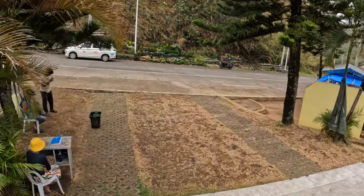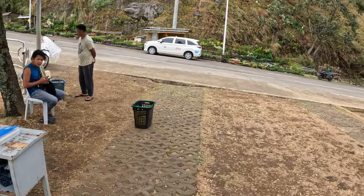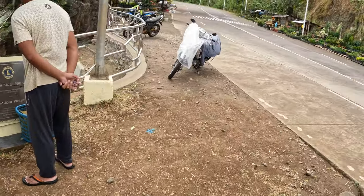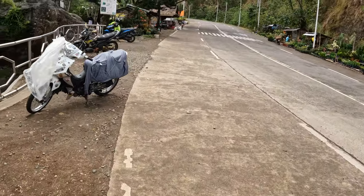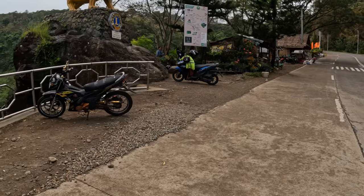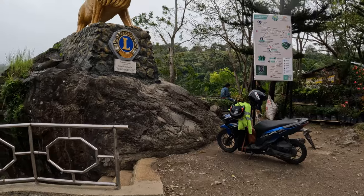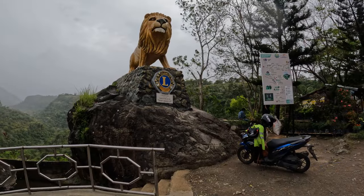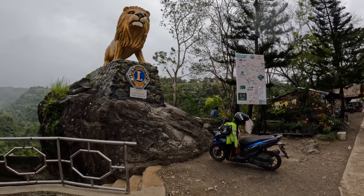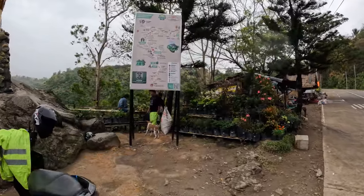Let's go take a look at the lion's head. Hello, sir. Welcome to my shout out. Oh, thank you. It's a joke. Lions Club from Bacolod City. So they have Lions Club in the Philippines. And here's the map.